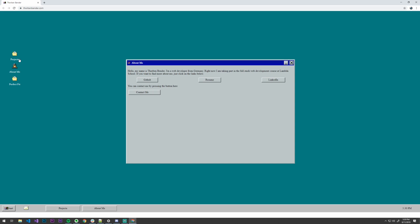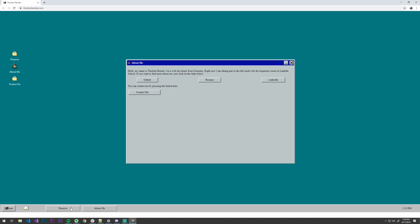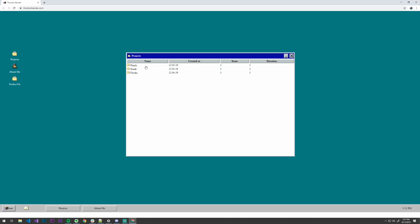If you open up projects and about me, you can isolate projects and you can isolate about me, and you can open them both up at the same time. The only thing that's missing here, does the minimize work? Hey, minimize works. The about me page isn't very lined up.